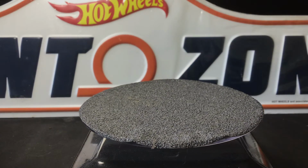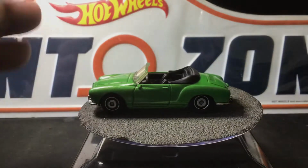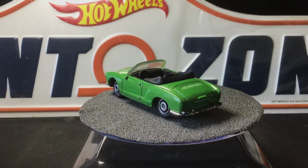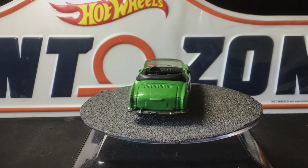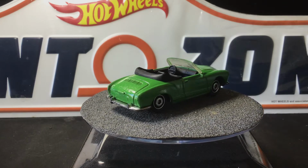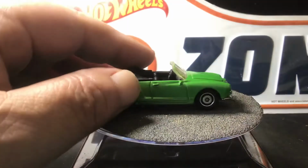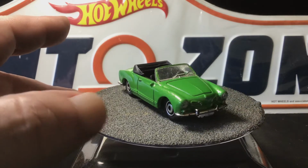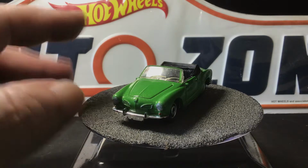And then here's a 1969 Type 14. There we go. I think this is probably the more common type of Ghia that you see on the roads. Those first two look like they must have been earlier. It's got black interior. Got a little bit of metallic mixed into the green. Windshield wipers.